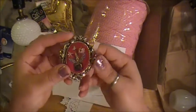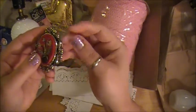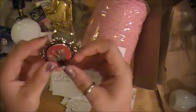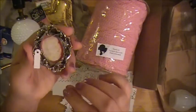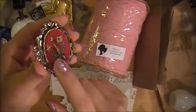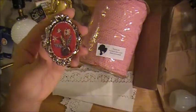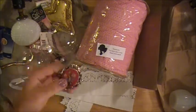So this was also from the Etsy shop. This was only $1, and it was marked down, I think like 20% off. It's like an old brooch, and it's metal, and it's got that kind of velour plush fabric, and they had like a flower. So I'm going to alter this, of course, and use this on a project. What exactly, I don't know, but I wanted to share that.